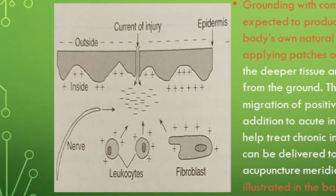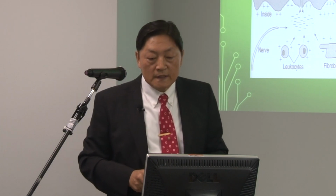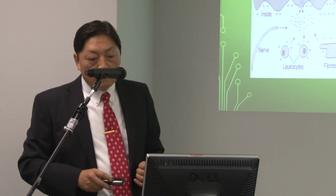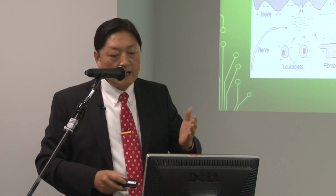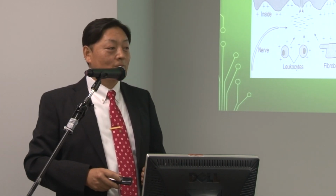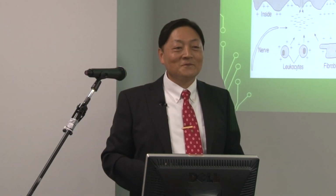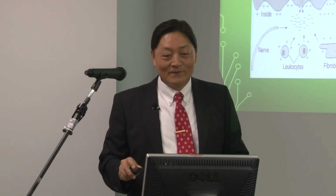Grounding combined with acupuncture needles is expected to produce greater and faster results versus the body's own natural speed of healing or applying patches on the skin. That's what we could discuss. This is actually the same method illustrated in the balance of yin and yang to treat the body in the Huangdi Neijing. We are ahead of the game in the health practice field.